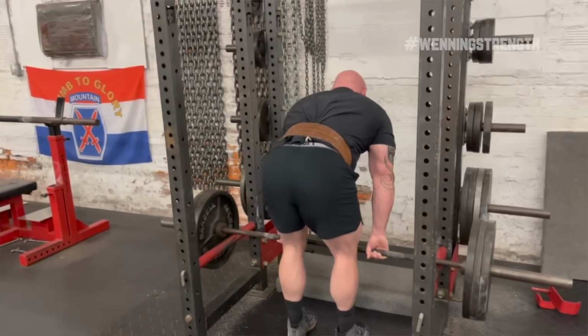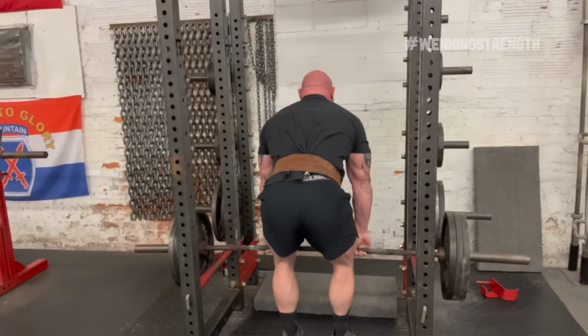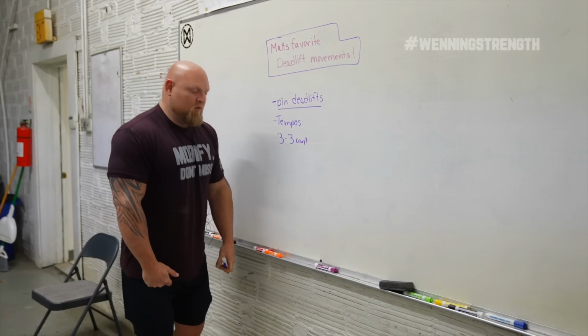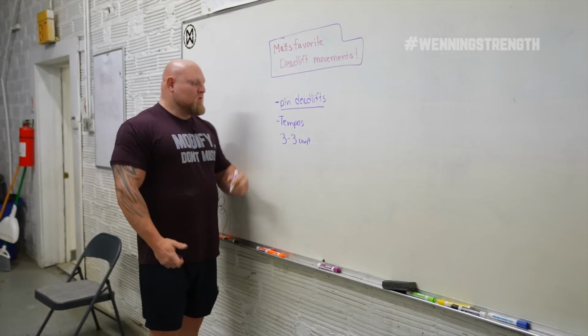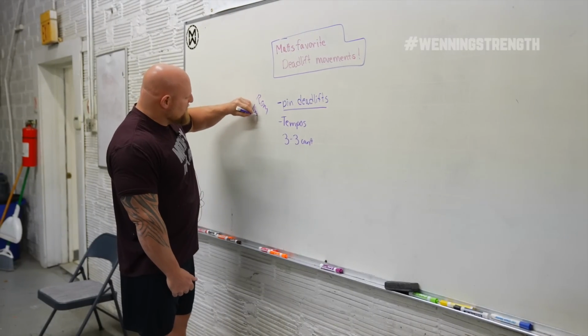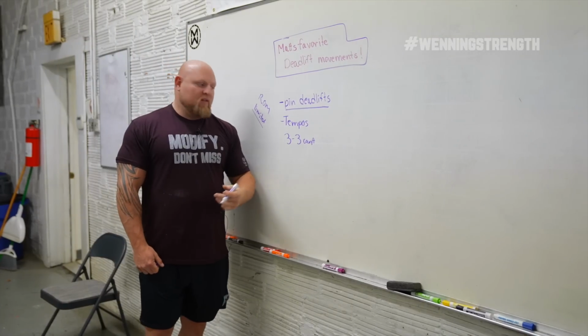So when I do pin deadlifts, I'll usually do a 3-3 count. This means that I try to count in my head 3 or so seconds up and 3 or so seconds down. Why? We've already limited range of motion. So if range of motion is limited, then we need to make sure that the muscle contraction time is still similar to a regular deadlift. How do you do that?